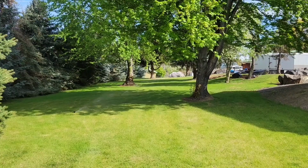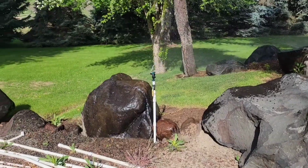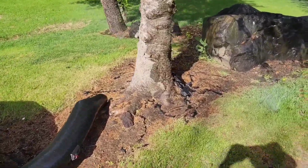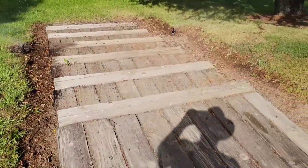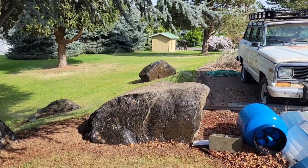Those are working good. Looking down that direction, everything appears to be doing what it's supposed to. That one's working. One's down here in the grass, little pop-ups seem to be doing okay. There's the one we fixed. All right, that's a win.